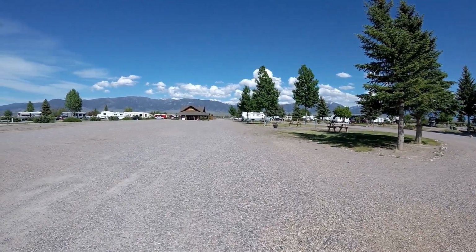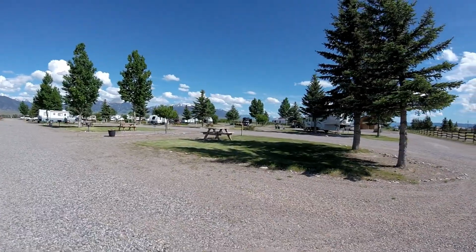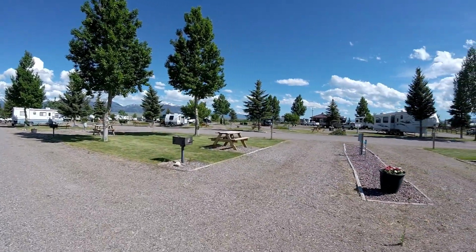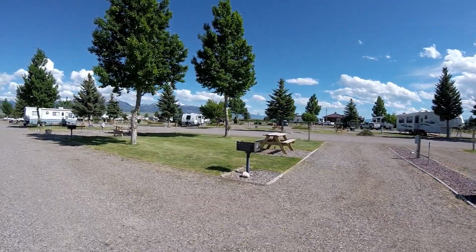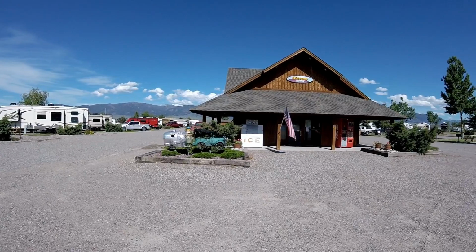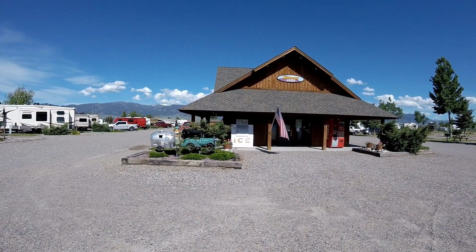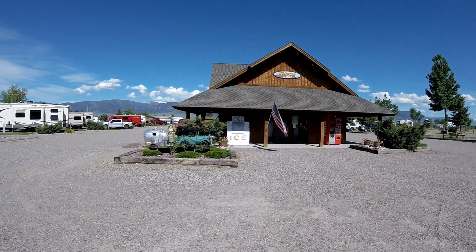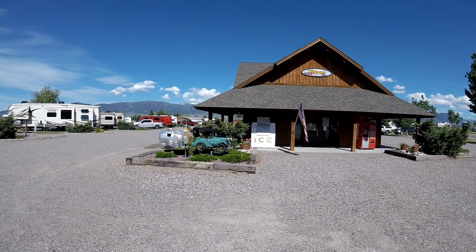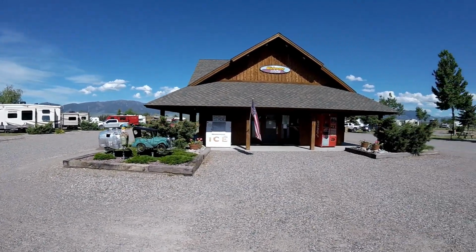So let's go down and take a look at the office. Here's some tent campsites. They have those right up front. Now you can pitch a tent in there and park your car there, or if you have a smaller RV, you can park it in there. Check out the sculpture up front. Got the guy fishing, with an old car and beat up trailer, and he's here to fish. He's serious about it. And I think everybody else is here too.